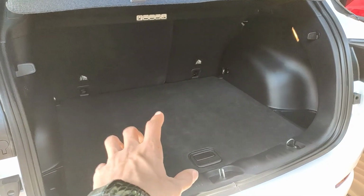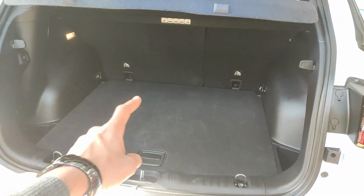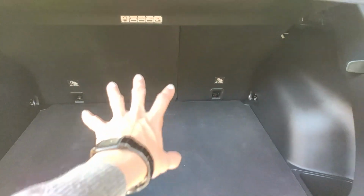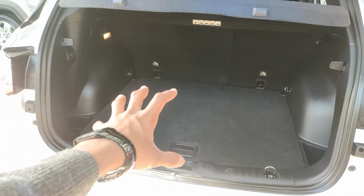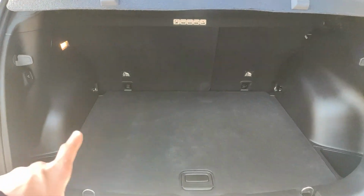The trunk itself is pretty massive. We have a 438 litre trunk as is, but then the back seats can actually be dropped to provide 707 litres of trunk space in this car, which is pretty massive. Now some details about the trunk. It is lighted, as you can see over there, and another light over there, so that's very nice.